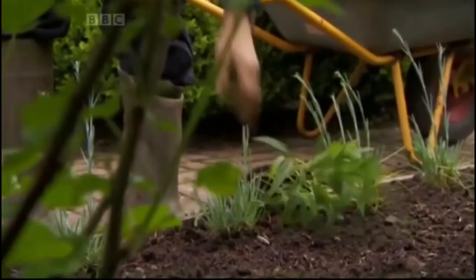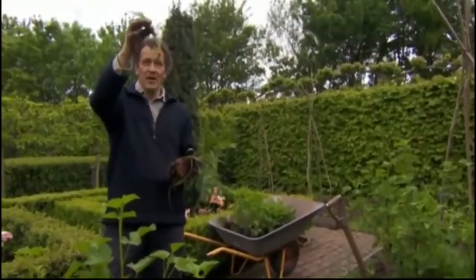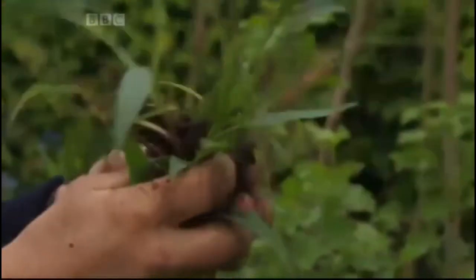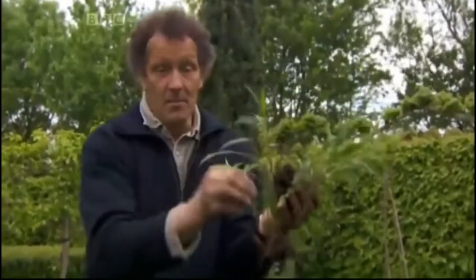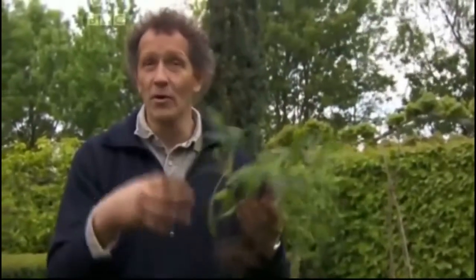Now, if I wanted to, I could break them down into individual plants. Each of these will grow. And I've got, what, 1, 2, 3, 4, 5 plants just in that clump. And I could either plant them individually in the soil or pot them up and grow them on.